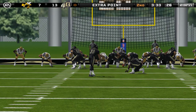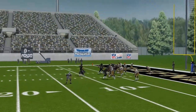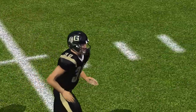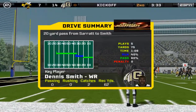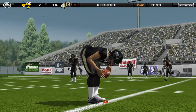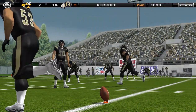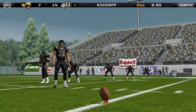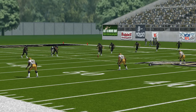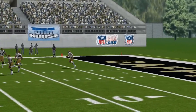Shelton comes in to attempt the point after. The extra point attempt is good. The home team has a one-touchdown lead now. Sends it sailing. This one is handled by Malone.